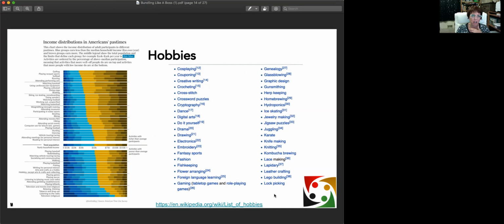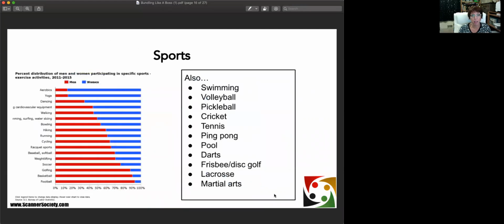This chart, it's kind of hard to read, but it's also just a list of hobbies that people in America have. And includes everything from yoga to hiking to dancing, hunting. There's just so many different hobbies out there. So that's another place you can find bundle ideas. So start researching some hobbies. You can find ones you're kind of interested in or ones you're not at all interested in personally and you just want to learn about the hobby.